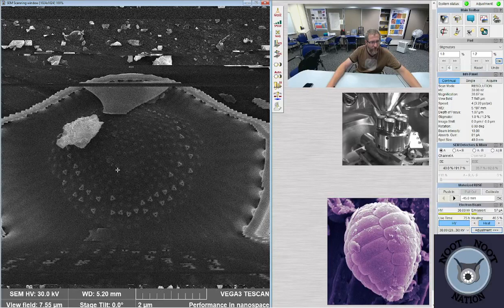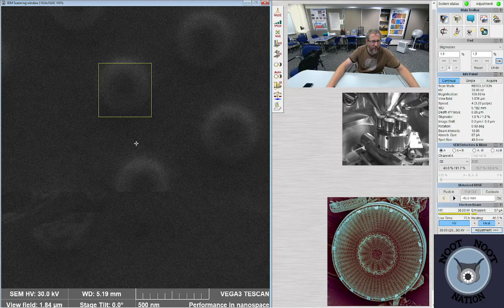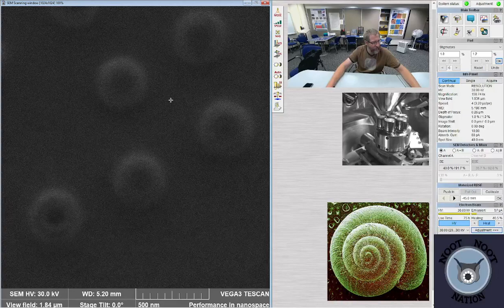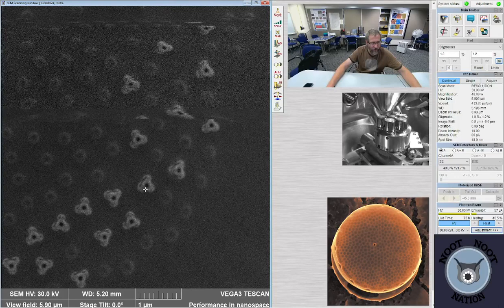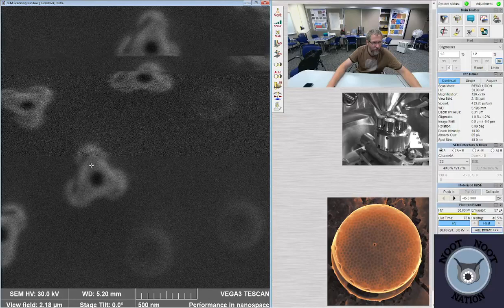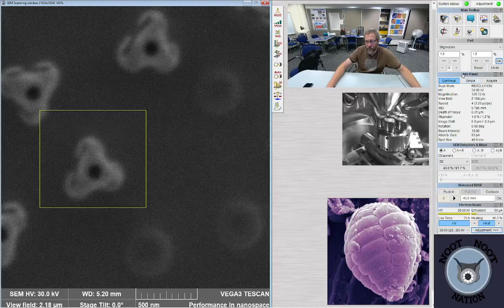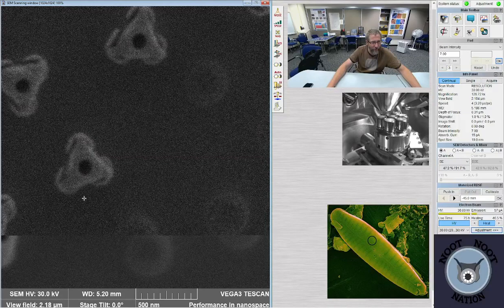This is Lindavia intermedia again. Just wanted to come in here and see if I can tweak my settings enough to see some of the structure a little better. These look pretty clean, so I'm just going to work on tweaking my stigmation just a little bit more. When you're in this close, you usually have to change the beam intensity too, because the beam becomes a little too wide. You can see how that improved the image quite a bit, especially in here.